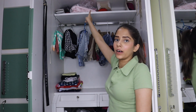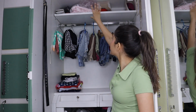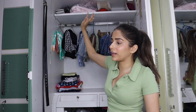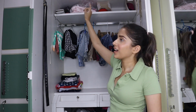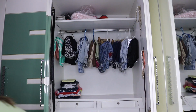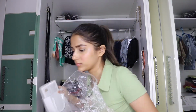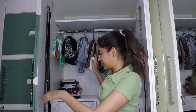I'm going to clean the upper part, that part which has a lot of random stuff there. I'm just going to remove everything and clean it out, and then I'm going to put all the Indian stuff up there and all the personal. I'm going to clean the upper part.